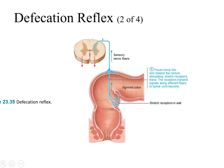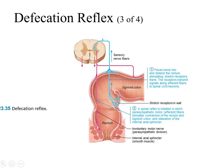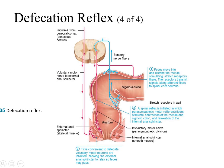Okay, so let's take a look at the defecation reflex. First of all, the feces moves into and distends the rectum. You're now getting a call that you need to empty your colon. It distends the rectum, stimulating the stretch receptors there. The receptors transmit signals along afferent fibers to the spinal cord neurons. Then the spinal reflex is initiated in which parasympathetic motor efferent fibers stimulate contraction of the rectum and the sigmoid colon, and relaxation of the internal sphincter. Then, if it is convenient to defecate, voluntary neurons are inhibited, allowing the external anal sphincter to relax so that feces will pass.